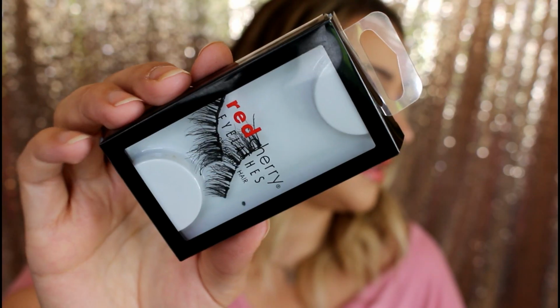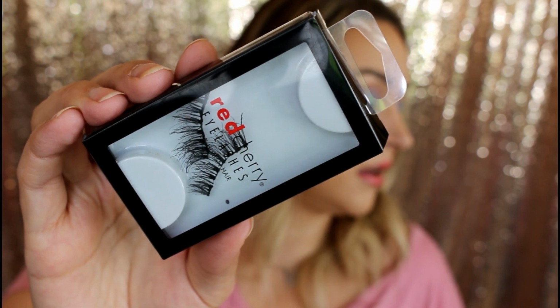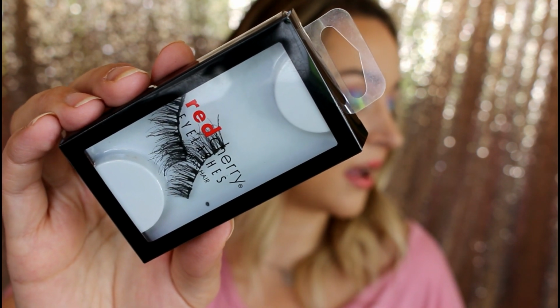And I'm on the hunt. I've been looking on eBay and stuff like that for the old version. I'm still trying to track them down, but I don't like those and I don't want to repurchase them. They just don't look real. And then I have the Red Cherry demi wispies. That's what those look like. Same thing. They're just not as nice on the eyes.